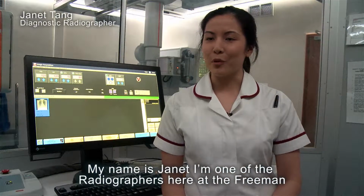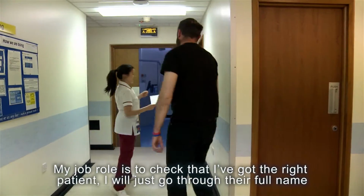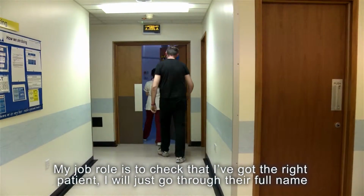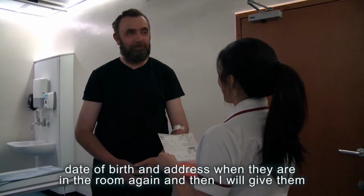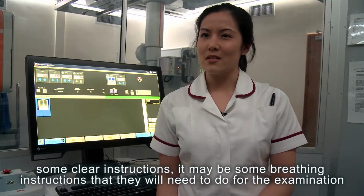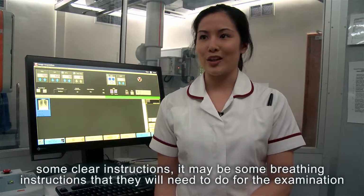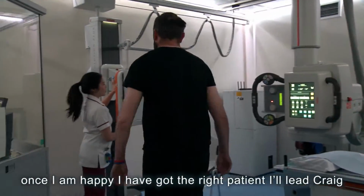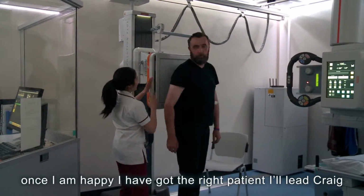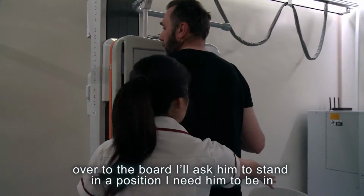My name is Janet. I'm one of the radiographers here at the Freeman. My job role is to check that I've got the right patient. So I'll just go through their full name, date of birth and address when they're in the room again, and then I will give them some clear instructions. It may be some breathing instructions that they'll need to do for the examination. Once I'm happy that I've got the right patient, I'll lead Craig over to the board. I'll ask him to stand in the position that I need him to be in.